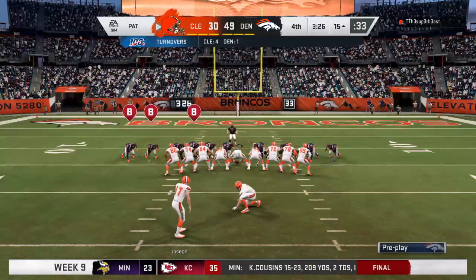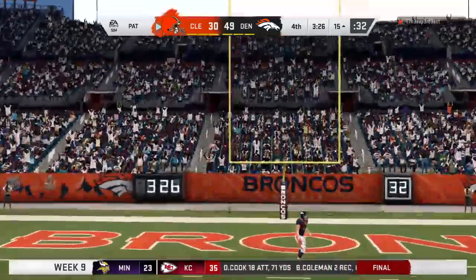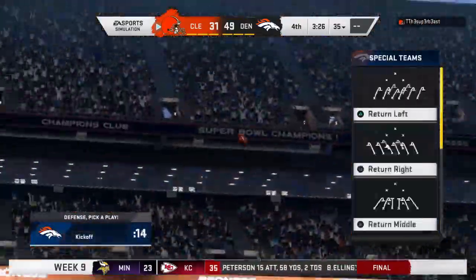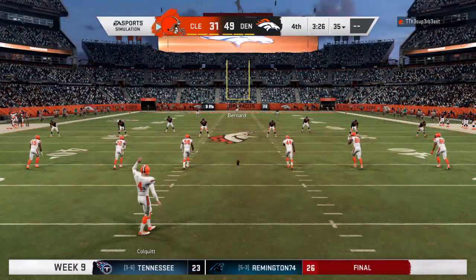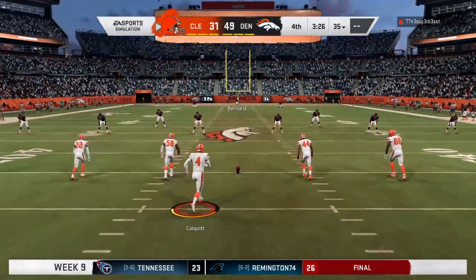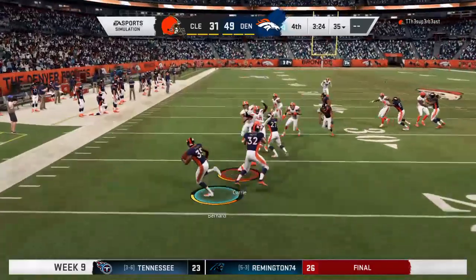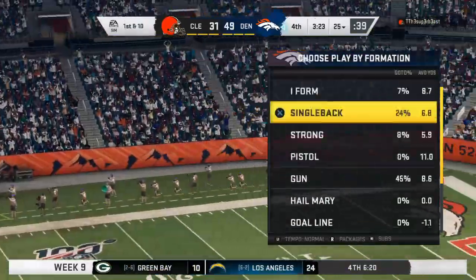Joseph on for the extra point, and that'll cut the lead down now to 18. Makes the score Broncos 49, Browns 31. And you can bet they're preaching two hands on the ball here as the kick's away following that fumble return. This one fielded at the 5, and he's able to get it across the 20 to the 25-yard line.